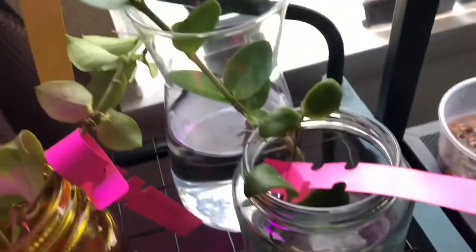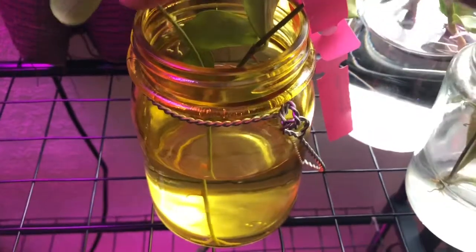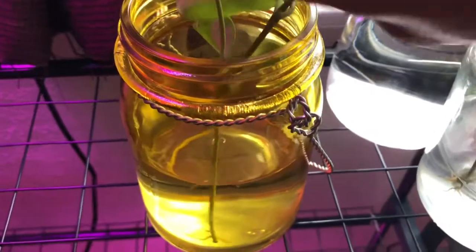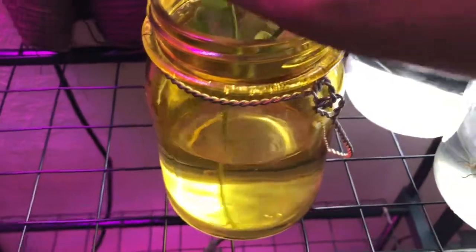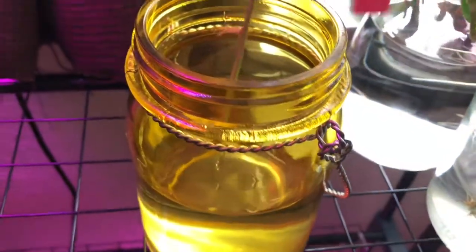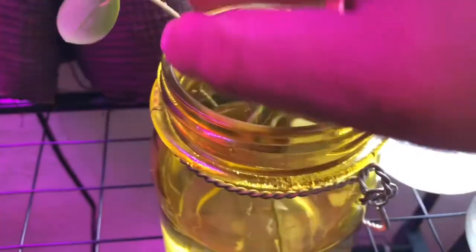Here is the cuttings from Doug Chamberlain's. I think I mentioned a little bit that I see some progress on the rooting. And there is. You see this? It wasn't there last week, I believe.